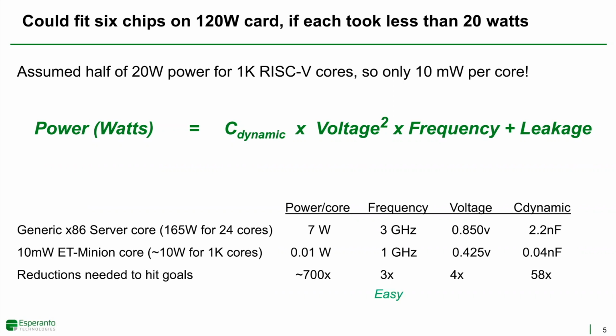It was fairly easy to reduce operating frequency down by 3x to 1 gigahertz. That's just turning down the clock. We could also reduce the operating voltage by at least a factor of 2. And since power is related to voltage squared, that would save another factor of 4x. But to operate robustly at low voltages is hard. We had to make a number of circuit and architecture changes.